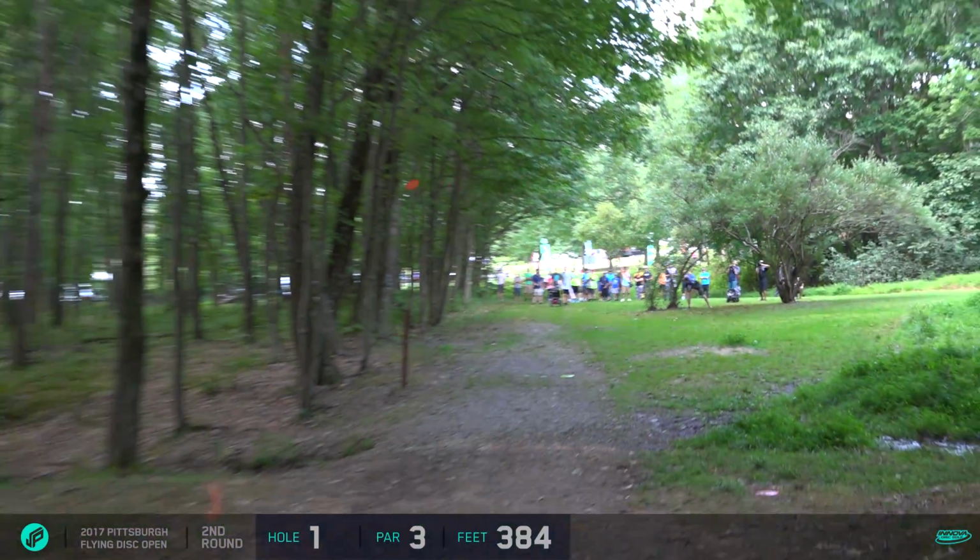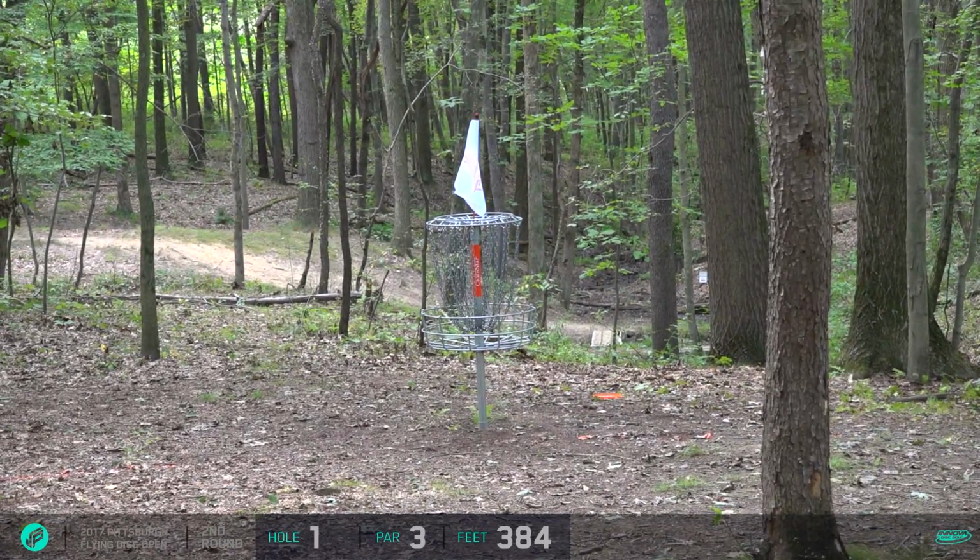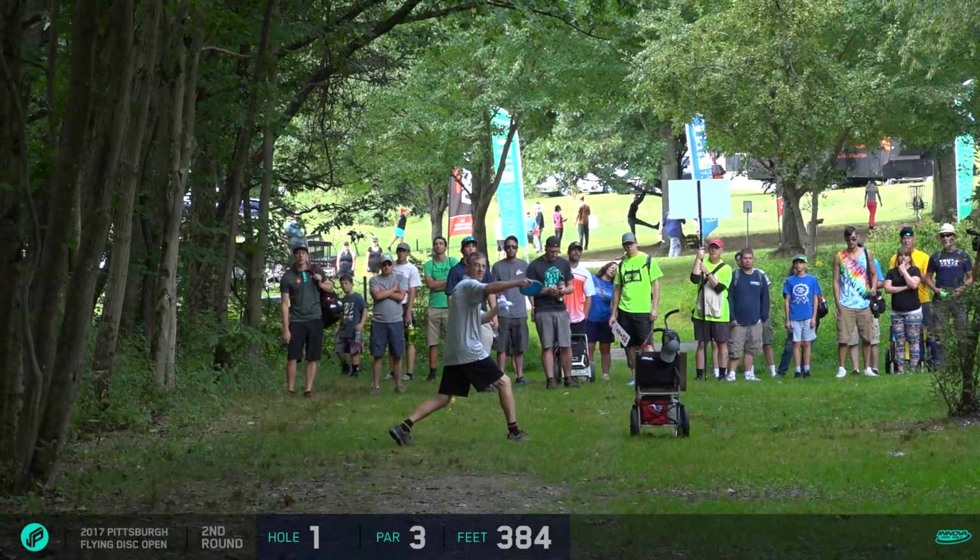Charlie going for the forehand. Just got to make the corner. He does that. That's a good feeling. Get out of the gate with an easy par.